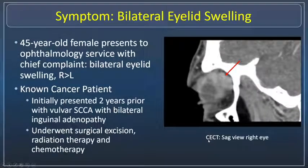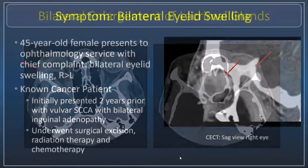So the first case we're going to look at has to do with bilateral eyelid swelling. This was a 45-year-old female who presented to the ophthalmology service with a chief complaint of bilateral eyelid and periorbital swelling, right greater than left. Additional information: the patient had a known malignancy. She had presented 2 years previously with a vulvar squamous cell carcinoma with bilateral inguinal adenopathy, and for that she was treated with surgical excision and also underwent radiation therapy and chemotherapy.